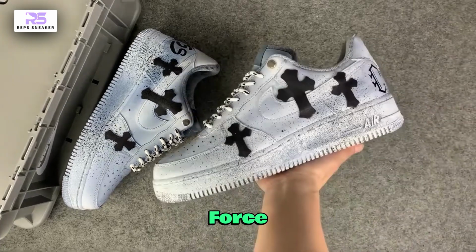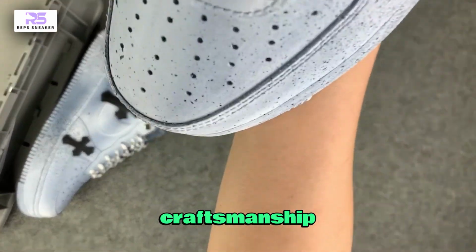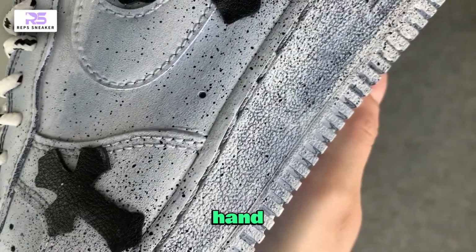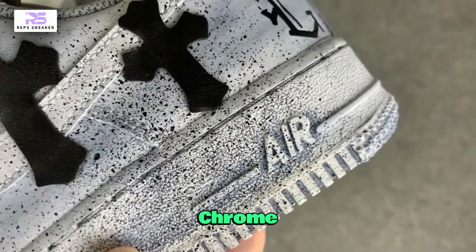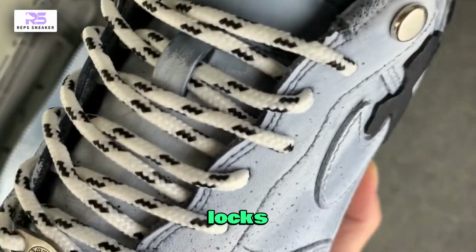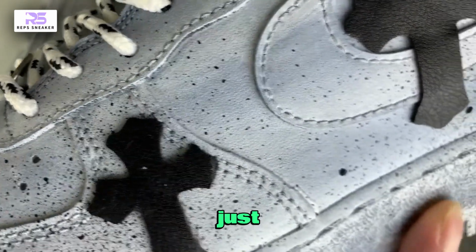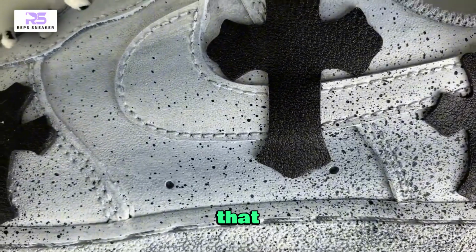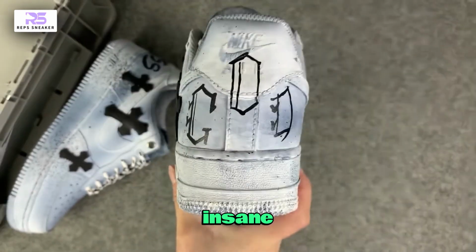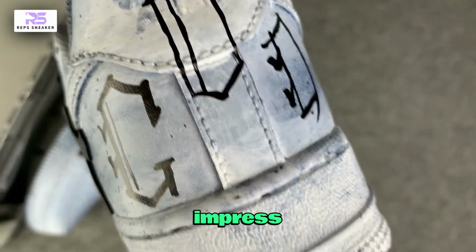Chrome Hearts X Air Force 1 takes the iconic Nike AF1 silhouette and elevates it with luxury, craftsmanship, and serious attitude. You've got premium leather construction, detailed hand-stitched silver embellishments, and that signature Chrome Hearts Gothic aesthetic. The bold cross motifs, silver-plated lace locks, and engraved metal eyelets scream exclusivity. This sneaker is not just a fashion statement, it's an art piece that blends streetwear and high fashion like never before. And let's not forget the insane level of quality that Chrome Hearts is known for. Every inch of this shoe is built to impress.